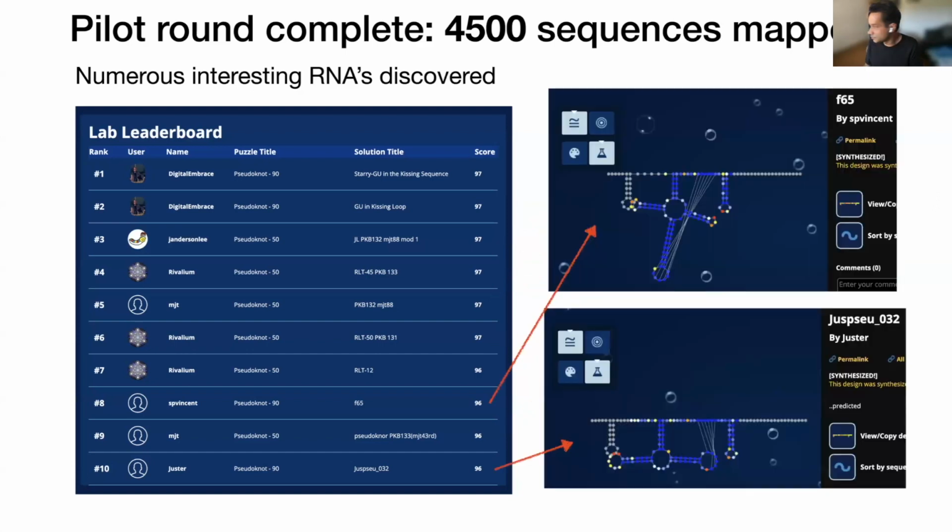And then last, I think this is most exciting for me, are designs that were totally synthetic. As far as I can tell, these have no relation to anything in nature. Okay, so we want these. In fact, we want lots of these because probably at some point we're going to saturate all the pseudoknots we know about in nature. So I'm going to highlight a couple here.